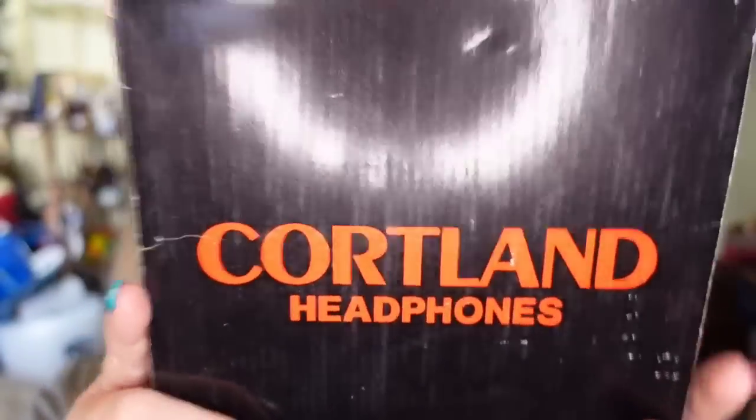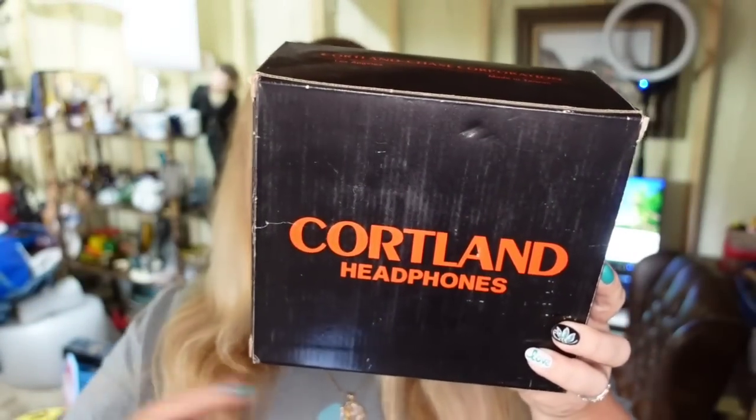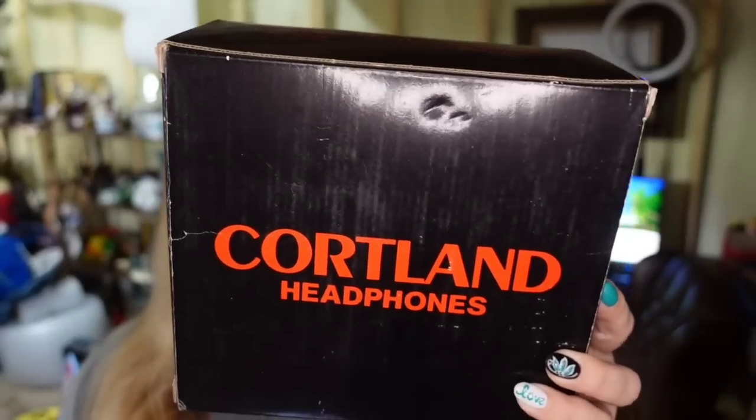Up next is a pair of headphones I've had for over 2 years. These are Cortland headphones. They're just a generic headphone. These were in a pallet that I bought when I was buying pallets. So they've been here over 2 years. They sold for a whole $6. I'm already in the profit on that lot. So after fees, about a $4 profit on these because we had already made our money back on the pallet.